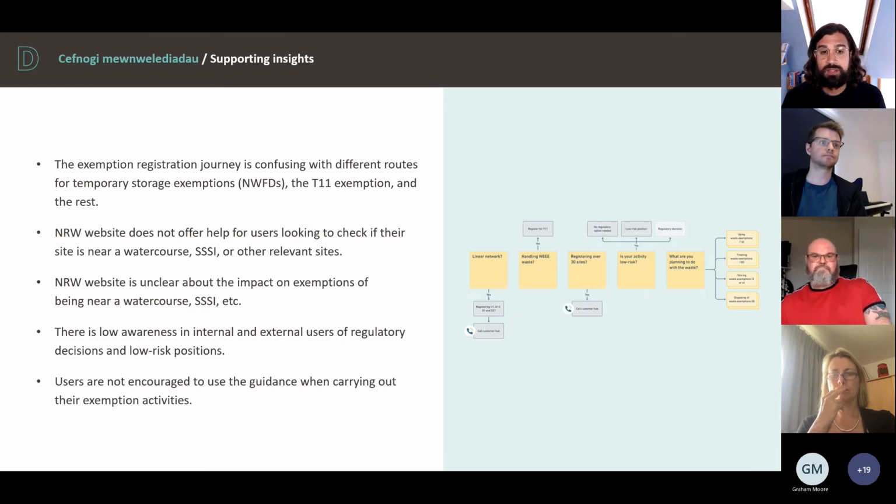There is low awareness internally and externally of regulatory decisions and low risk positions. So externally, with the farmers, this wasn't necessarily something that we focused on, but it didn't come up in conversations when talking about regulations and their activities. And the same goes for internal discussions. It's a very loose finding, maybe something that needs to be dug into more, just because it didn't come out from our line of questioning.